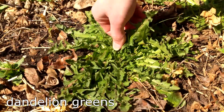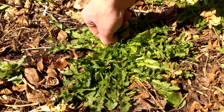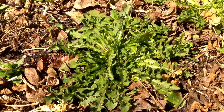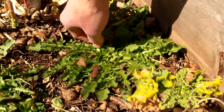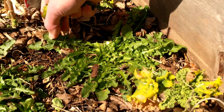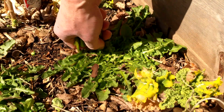Here under one of the cold frames is one of the easiest greens to grow year-round. While many resort to herbicides to get rid of dandelions, we happily cultivate them in our garden. They're rich in many essential nutrients, including vitamins A, C, K, and E, as well as calcium, iron, and magnesium. We usually eat them raw in salads. To keep them from overtaking the garden, we eat their yellow flowers in the spring before they go to seed.